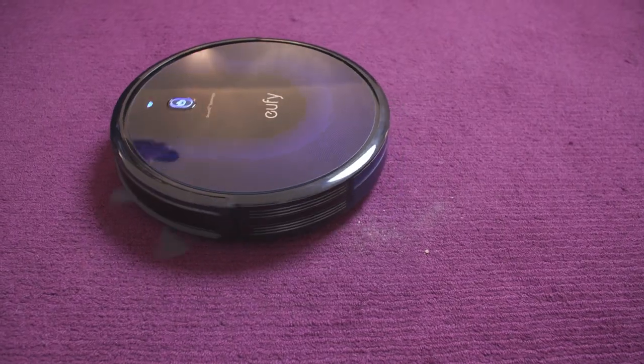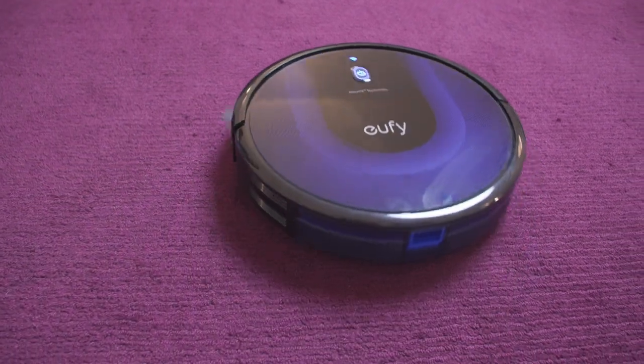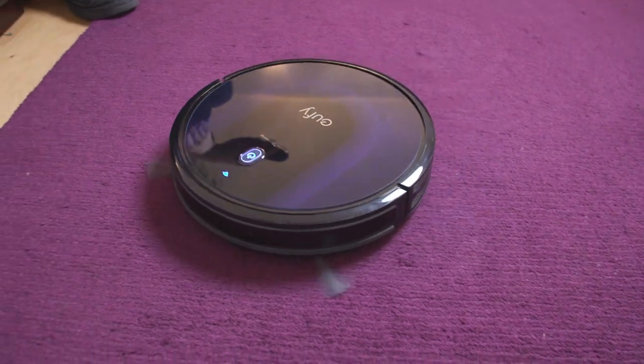You can use a spin function, which basically means it starts at a central point where you could put it if you dropped something or there was dust in a particular area, and it will just circle round and round it for a couple of minutes. So that's really handy as well.